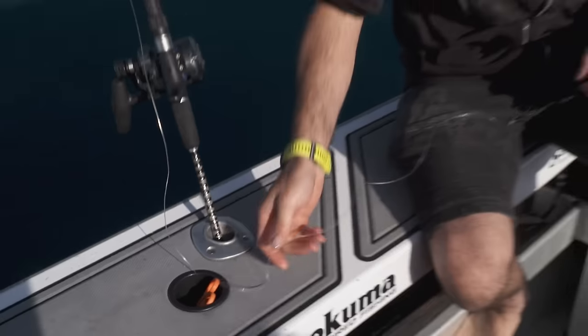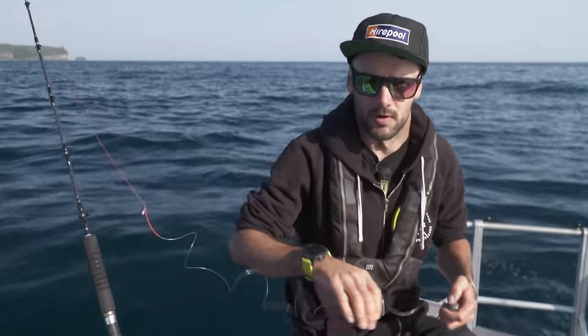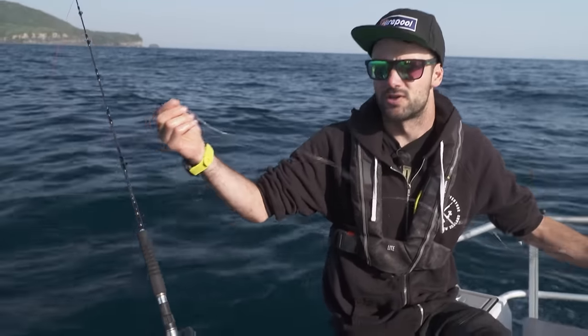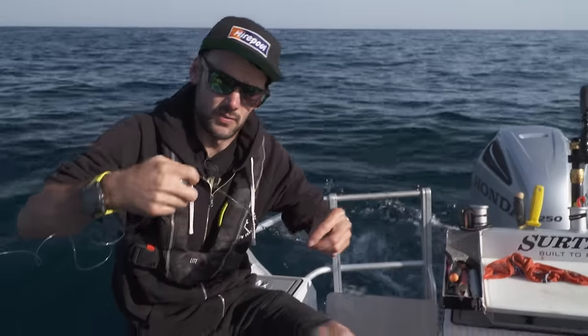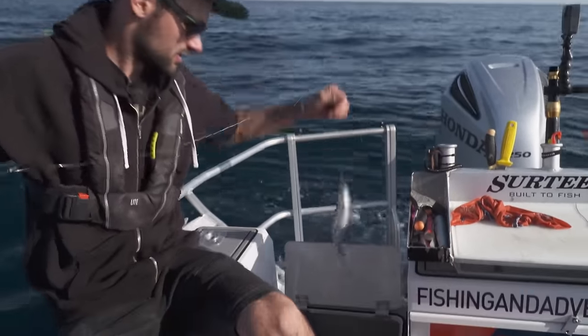That's cool. The rig we use here is the most simple and effective rig to use for targeting live bait off the boat. So, a bit of pre-trace, tied directly onto the braid. That comes down to our sinker, that slides above the swivel. Then from the swivel onto your live bait.